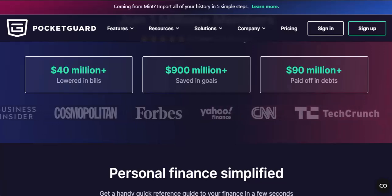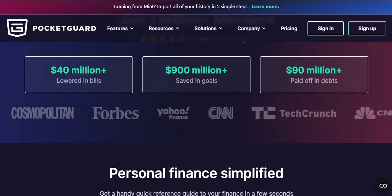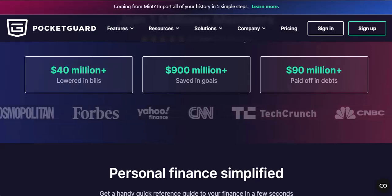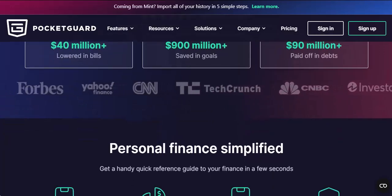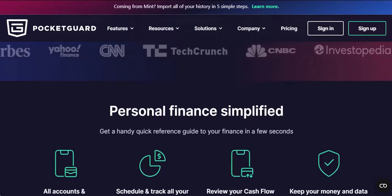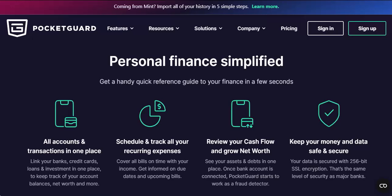Step 4. Bill busting and future planning. PocketGuard doesn't just track your spending, it helps you stay ahead of the curve. The app identifies your recurring bills and lets you know when they're due. No more scrambling to find that late payment fee. Plus, PocketGuard can even help you find ways to save money on those bills by suggesting negotiation strategies. Talk about a win-win.